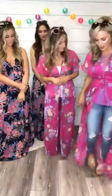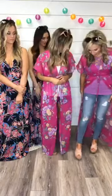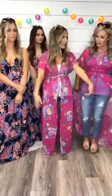And then I'm also wearing the Amelia Distressed Skinny Jeans in Light Wash. These are so comfortable. They are $49.95. I'm wearing a size 3 and I'm 5'5". The length on these is perfect. They're definitely an ankle length and fit really nice. I like how they have the raw edge on the bottom. I don't know if you guys can see them. Really cute and trendy.